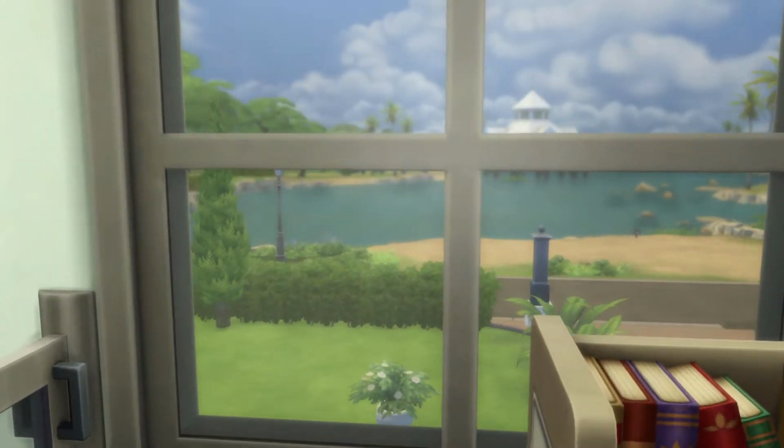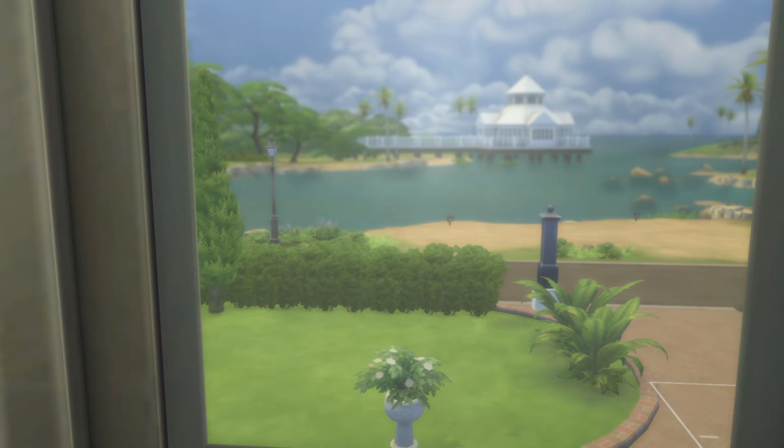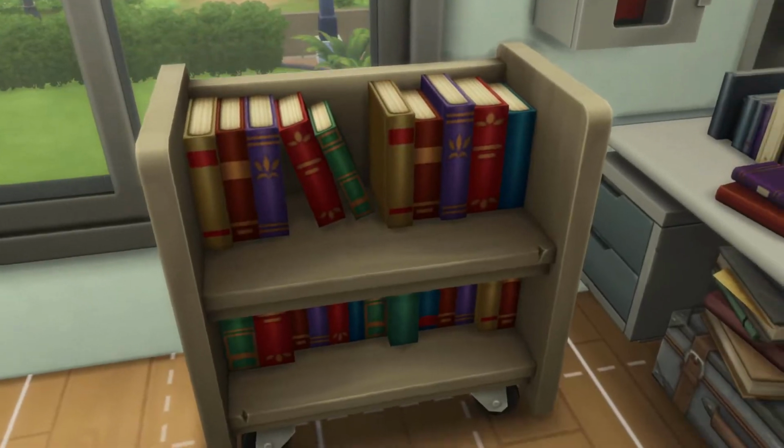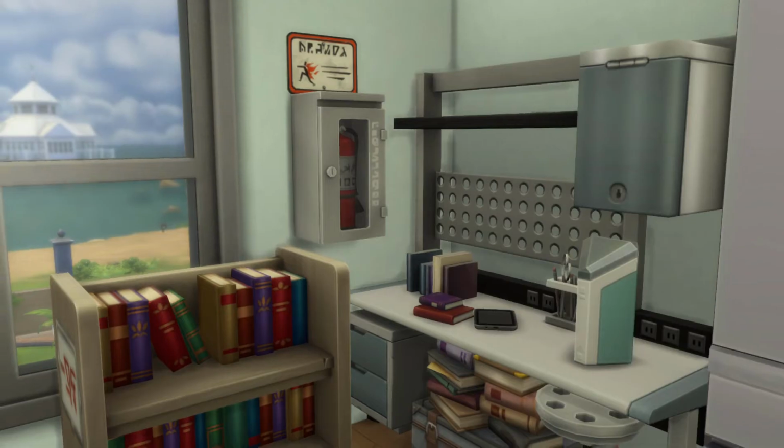Ooh, look at that view. Wow. This high school would have children drowning at lunch. Anyway, you've got this desk in the back, which I don't think is functional, but there's nothing on it. It doesn't need to be functional because there's nothing on it.